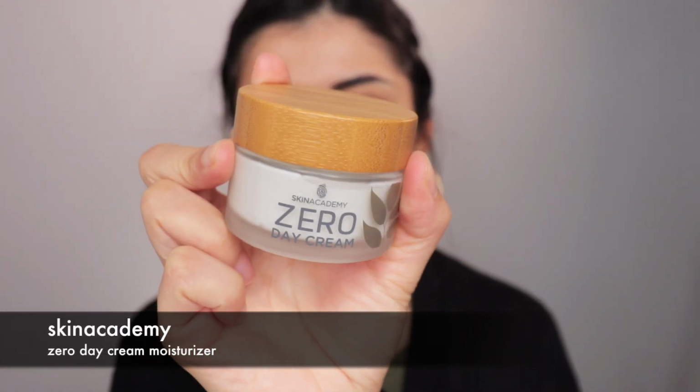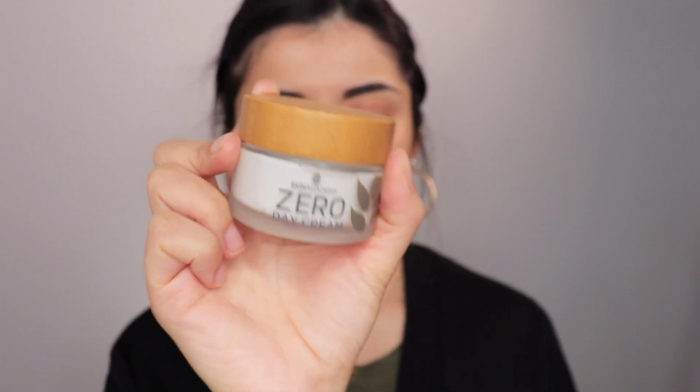So yeah, I'm just going to add some moisturizer to my face before we begin. I'm going to be using the Skinacademy Zero Day Cream. It just looks like this. This is 100% vegan, natural, all that good stuff.